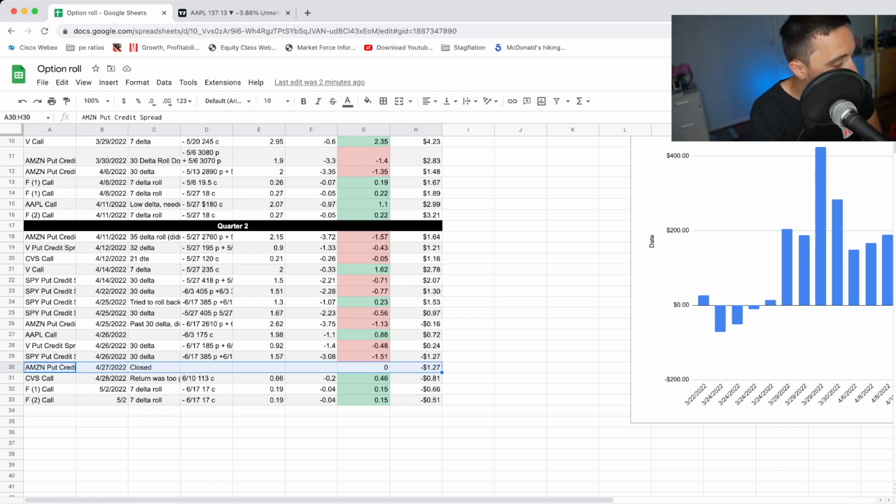So we can see we did end up with 3 profitable trades. We had a CVS call. I wrote that the return was too good on a new call for me to not take, so that's why I opened this up. It was $66 and it was for a $113 call. So I was like, I gotta do this. There's no way the stock is gonna hit this price, and I might as well just take the $70 approximately that I'm getting. And clearly it worked out because I ended up netting about $46 on that trade.